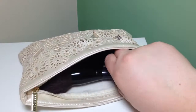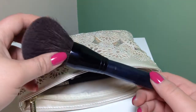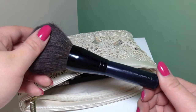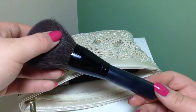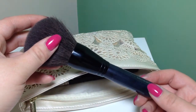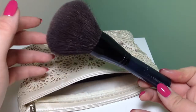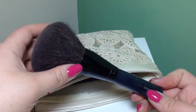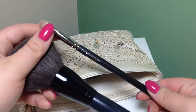I'm just going to take my good all-round brush. This is from Sephora. It's the rounded powder brush XL, I think it says powder XL. Anyway, so this kind of does all the jobs. It's funny when you really need to cut things down for space, it's amazing what you can get away with. So this, I'll kind of use the side of it to put my bronzer on, the side of it to put the blusher on. I'll just sweep the loose powder over my face. Everything can pretty much be done with this and this.